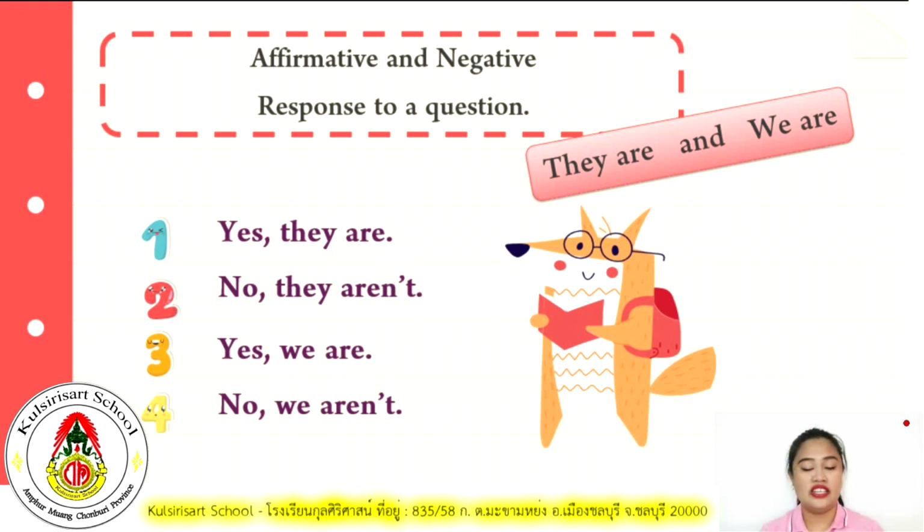Okay, let's review. Number 1 is the affirmative way: "Yes, they are." For number 2, in a negative way, we have "No, they aren't." Okay, for number 3, with "we are," we have "Yes, we are." Number 4, "No, we aren't." Okay, understood? Okay, now let's move on.